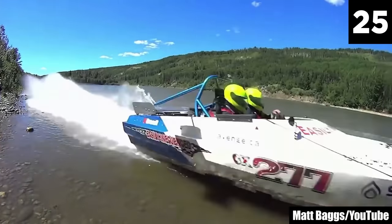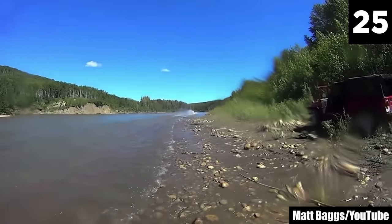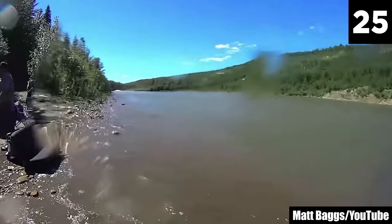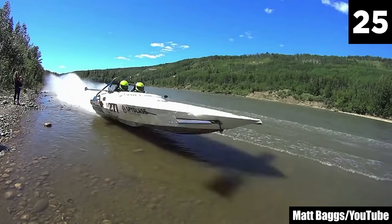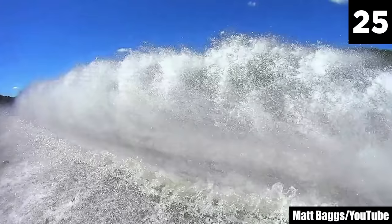"The boat was probably doing 100 miles per hour in about 3 inches of water, like 4 feet from the bank, and almost tagged the guy with a camera." That cameraman is lucky he came out of this near miss unharmed. Seems like quite the close call to me.